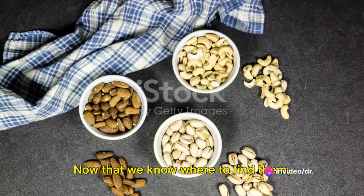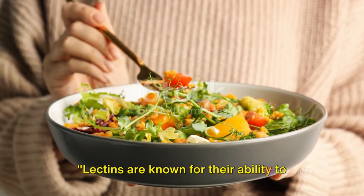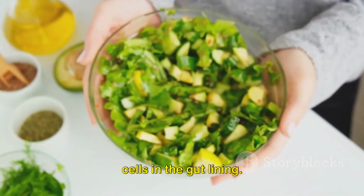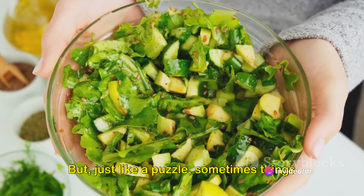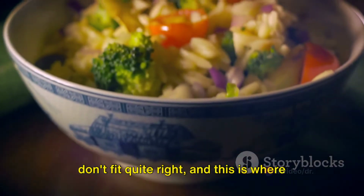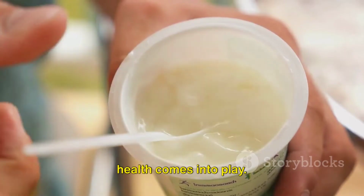Now that we know where to find them, let's delve into what lectins actually do in our bodies. Lectins are known for their ability to bind to carbohydrates on the surface of cells in the gut lining. This interaction is a bit like a puzzle piece fitting perfectly into its matching slot. But just like a puzzle, sometimes things don't fit quite right. And this is where the potential issue with lectins and gut health comes into play.